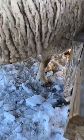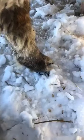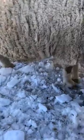When we shear our sheep, we do that right before they lamb, and we shear them once a year. We'll also trim their hooves, because as their wool is growing, their hooves also grow, just like our fingernails. If there were a lot of rocks for them to jump around and play on, their hooves would be naturally worn down, but especially in the winter when everything's all covered up, they don't have a lot of opportunity to wear down those hooves, so we'll trim them for them.